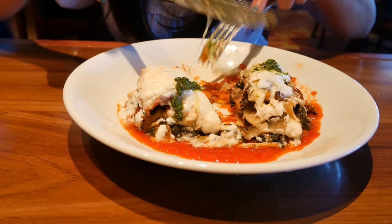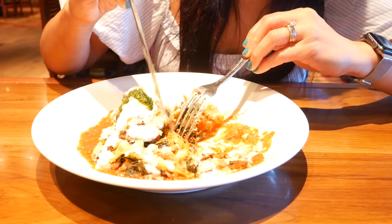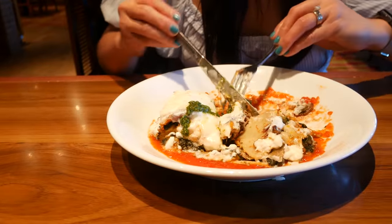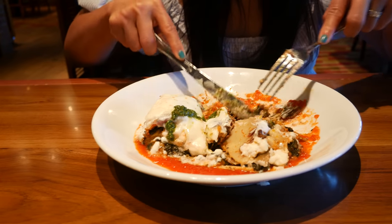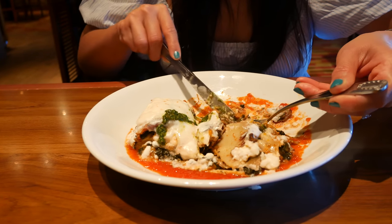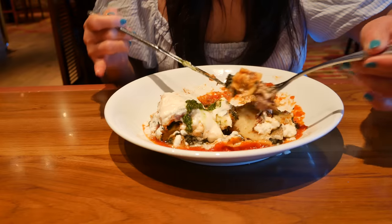Shredded meat instead of brown stringy cheese. I've never seen that. There's sweet potato in here too. Very interesting. I like it. It's very different from your classic lasagna. But I like the spinach in there. Not so sure about the sweet potato, but I'm okay with it. But I love the cheese. Pretty good. Very creative.